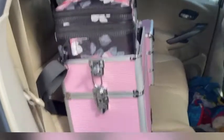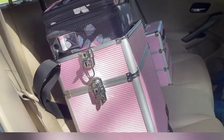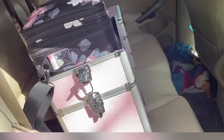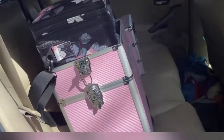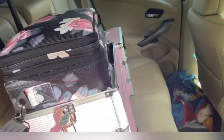I'm probably gonna have to put some kind of secure thing down, but I just wanted to show you that it's probably not the best for transporting for this reason. So this is kind of how I have to carry everything. I'm going to probably upgrade to a different makeup case, but this is what I have for now.